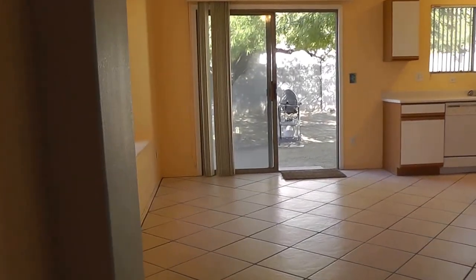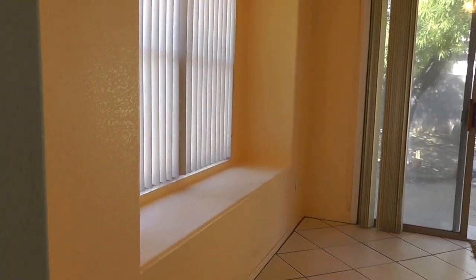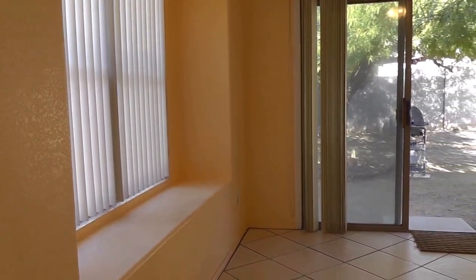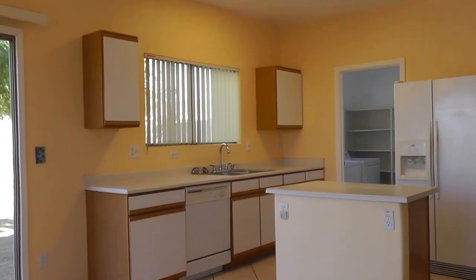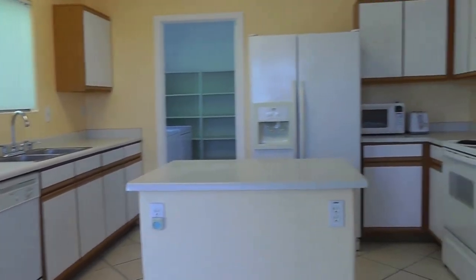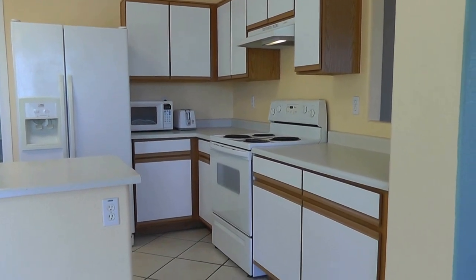We'll go on into the kitchen. The breakfast area here has a window seat, which gives it a little bit more depth to the kitchen. The kitchen has a nice European flair to the cabinets with the wood look and lots of counter space, but again, very clean and neat.